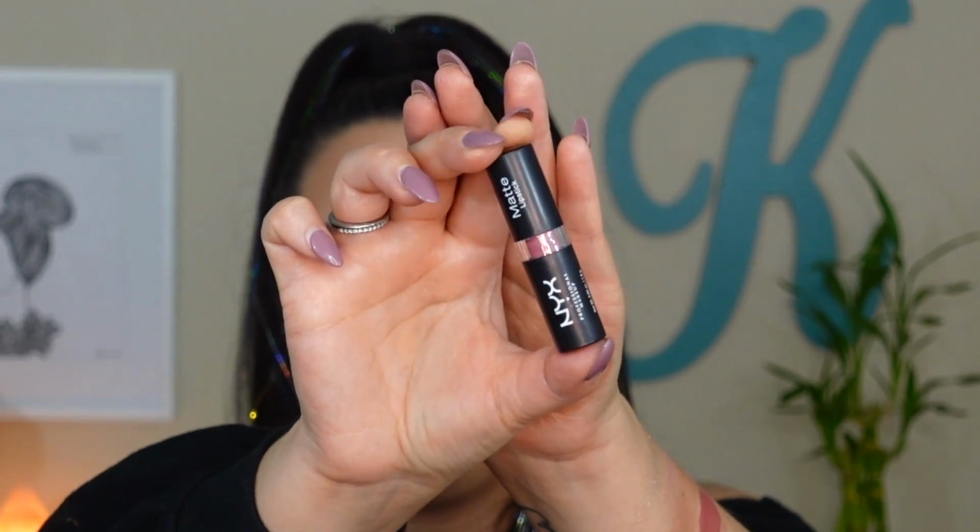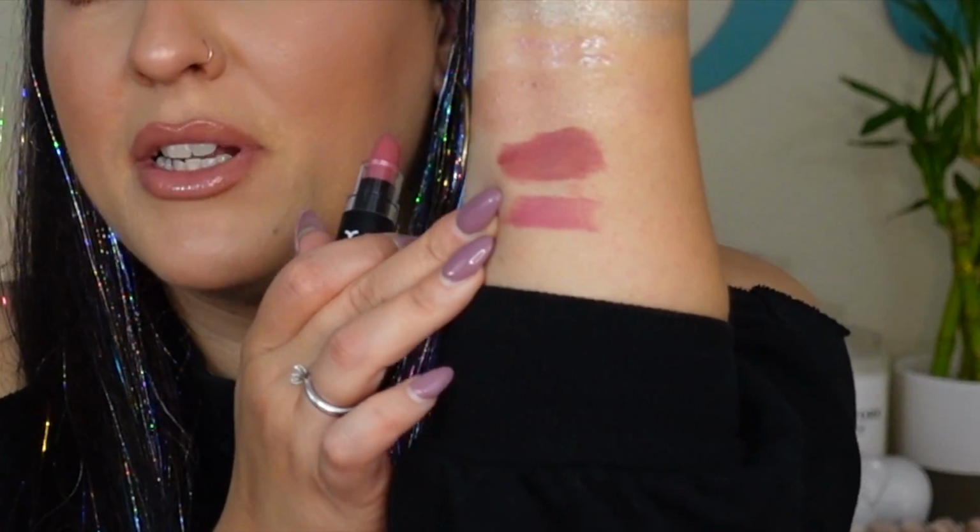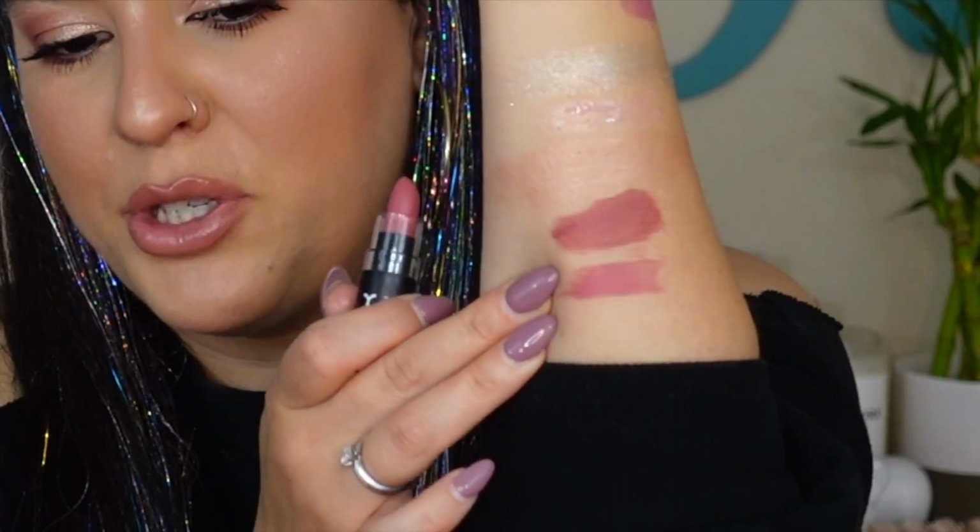Door number 14, we have another matte lipstick. This is in the shade Natural. So we can all assume probably what this one looks like. We're gonna have probably like your mid-tone mauve-y shade. Exactly, just something to enhance your natural lip shade. It's your standard shade. I think it's gorgeous.